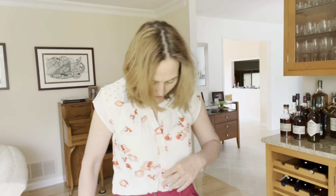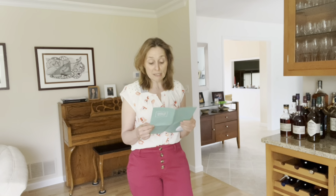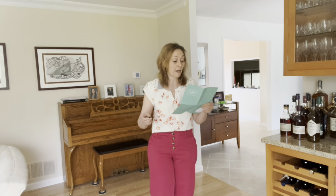I don't know if you guys can see this, but there's like threads hanging right here, and there's like another one down here below. I might have tucked it in. So I'm a little bit concerned about the quality of this blouse. This is a 100% polyester blouse, and no, I like Daniel Rain. Yes, I could cut the string off, but I don't love this enough, okay?